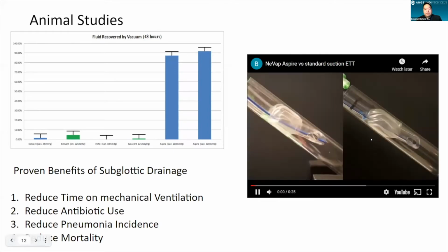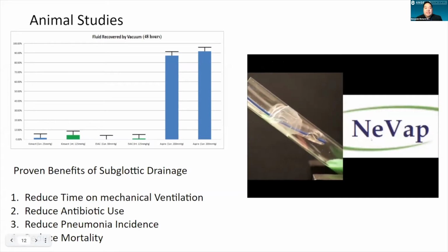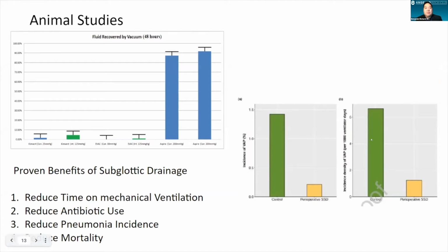On the left of this video, you'll find your standard subglottic suction breathing tube, and on your right, you'll find the NeVap tube. And this is really exciting because we already know that subglottic suction is a good strategy for preventing infections in the ICU. But up until this point, there hasn't ever been an airway management device such as this that could actually be utilized in other settings. And as a consequence, what we've noticed is there is now a bigger push, both here in the United States and abroad, to figure out infection control strategies to reduce post-operative infections that are occurring in these patients.